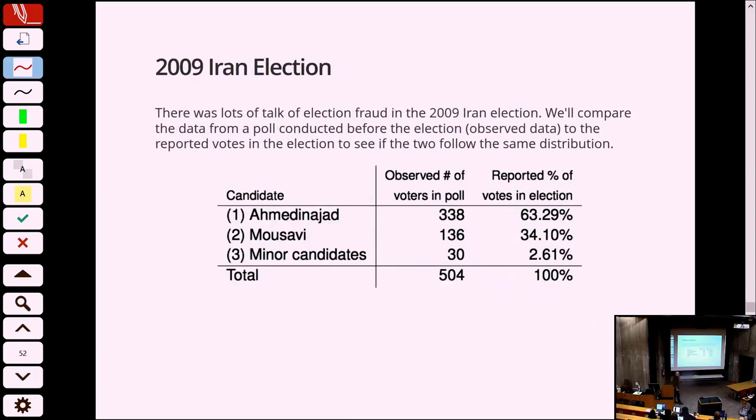All right, let's take a look at another example. In 2009, there was a national election in Iran, and there was a lot of talk in the Western media about there being fraud during this election. And so we're curious, based on some data that we observed and the reported percent, to see whether or not these two are the same distribution. So the reported number is the final counts, and the observed number of voters in the poll is on the left.